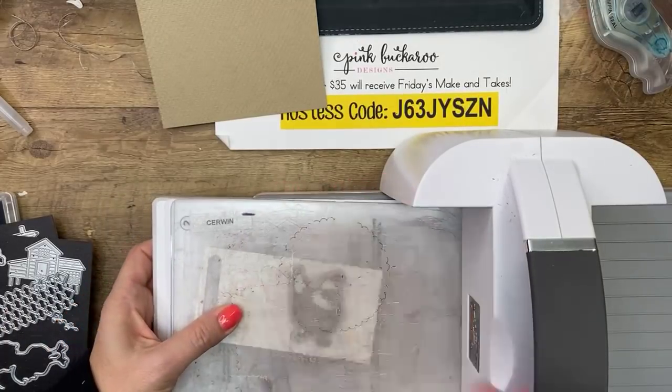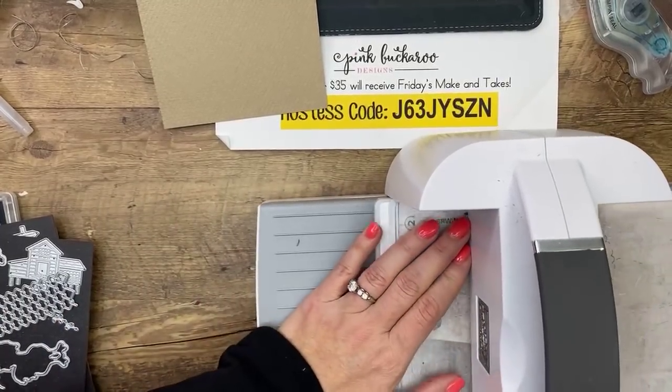Stampin' Up! Still working on it. We haven't gotten a word about an improvement yet.